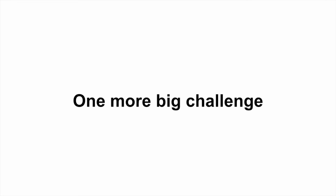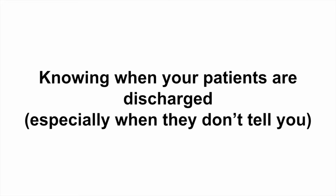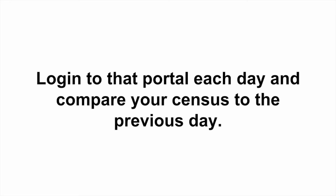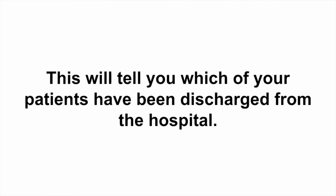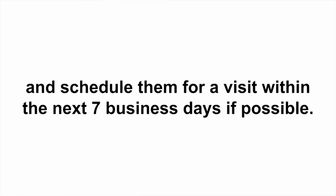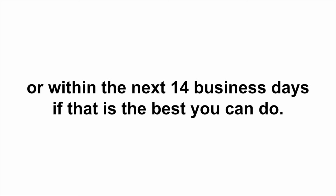Now, one more big challenge is knowing when your patients are discharged, especially when they don't tell you. So here's the solution. Most hospitals have a portal that will allow you to log in and check your patient census. Log into that portal each day and compare your census to the previous day's census. This will tell you which of your patients have been discharged from the hospital. You then have 2 business days to call that patient and schedule them for a visit within the next 7 business days if possible, or within the next 14 business days if that is the best you can do.